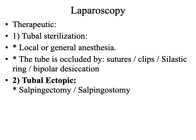For therapeutic use of laparoscopy, we have tubal sterilization under local or general anesthesia, where the tube is occluded by suture, clips, elastic ring, or bipolar diathermy. Or for tubal ectopic, we do salpingectomy, which is removal of the tube, and salpingostomy, where a hole is made in the tube and the pieces of the conceptus are removed.